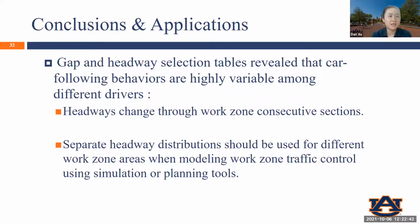And secondly, the headways change through consecutive work zone sections. So separate headway distributions would be useful for different work zone areas when modeling work zone traffic control using simulation or planning tools.